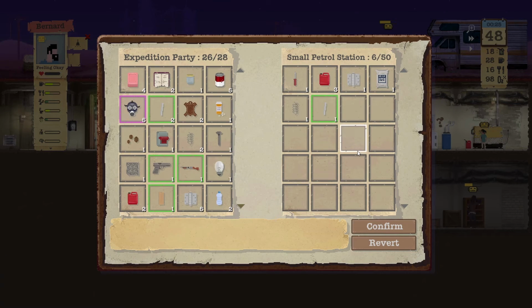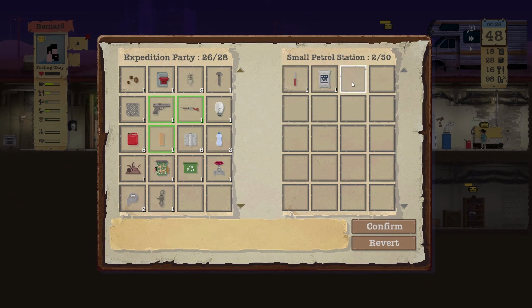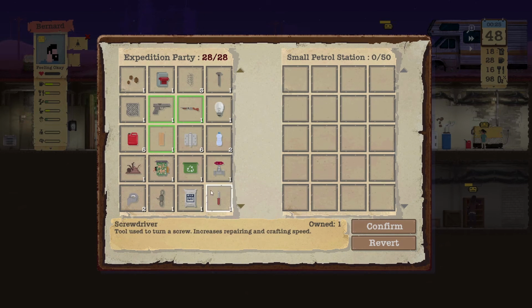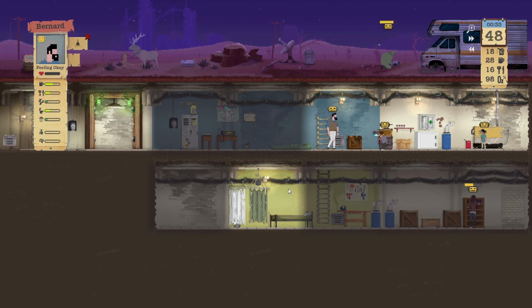Right, petrol station. It's got a pipe. It's wonderful news for us. We need pipes. Valves. We could do with some valves. We've got a screwdriver. We'll take 3 fuel. Absolutely. We'll take a hinge. We'll take a spring. Well, we might as well take cement and a screwdriver anyway, and we can just leave those behind at the next place. Okie dokie, right, we're done transferring those items.